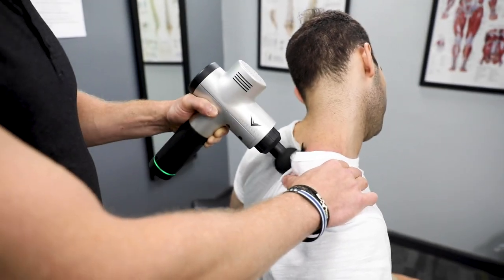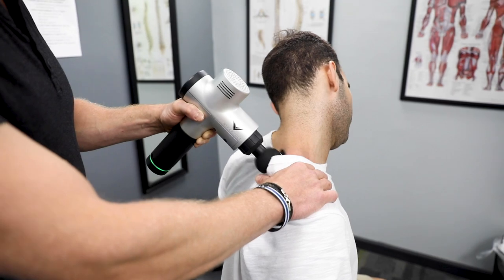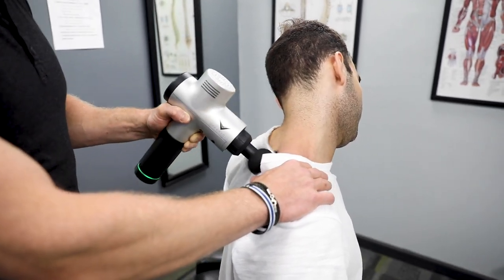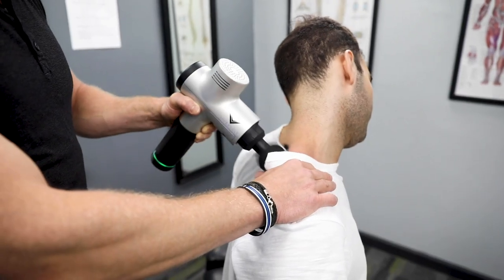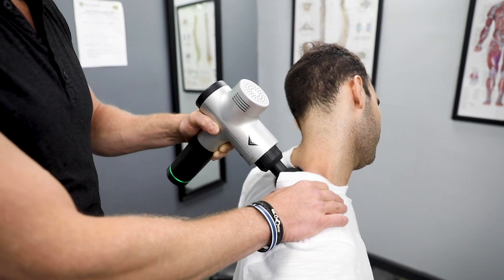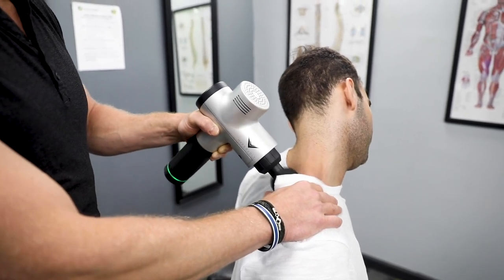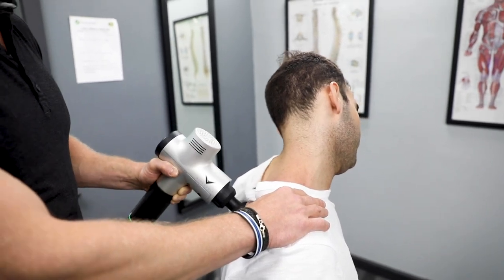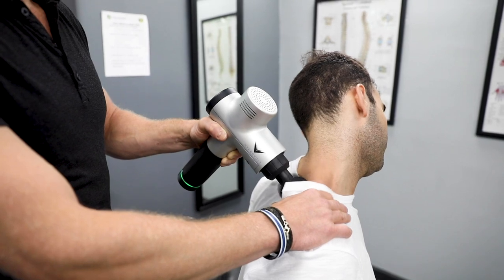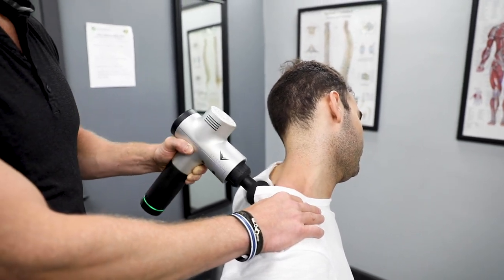Now the Hypervolt's great, or any vibration gun, there's a number of them out there right now. We like Hypervolt and the Hyper Ice company because they've got great customer service. It's an awesome American company. And if your gun ever breaks, they're pretty quick to either refurbish it or send you a new one. So the return policy is great. And we've been using these Hypervolts in the office probably for 2.5 years now with minimal damage or any kind of wearing or tearing. They still work really nicely.